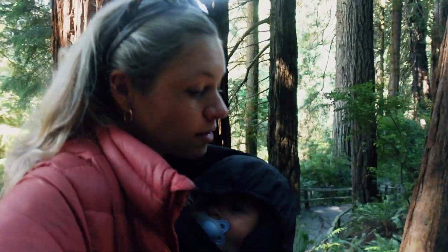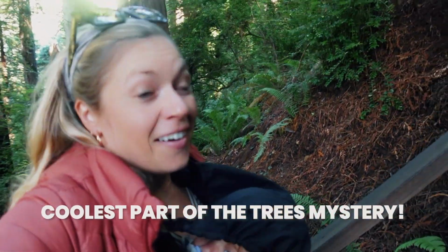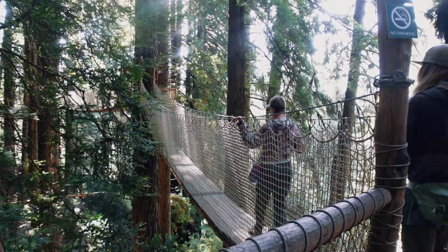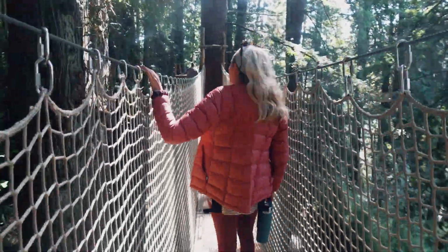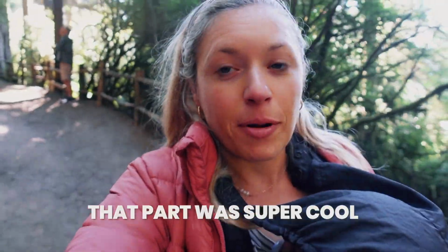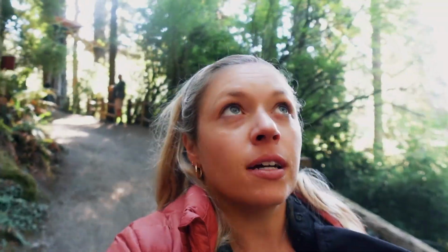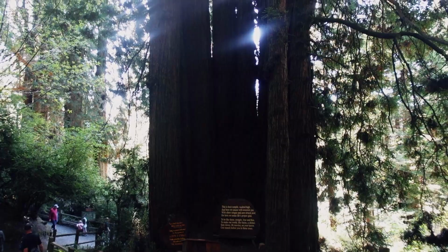We're heading up to, so far, what I think is the coolest part of the Trees of Mystery, some canopy bridges. That's what I kind of thought. All right, that part was super cool. You don't have to do that part to get around the park, but it felt super stable, super safe. Highly recommend it.